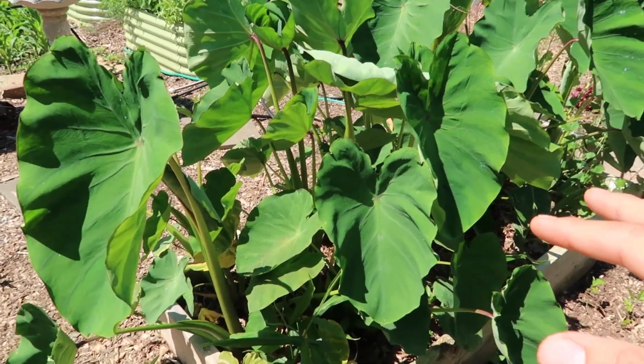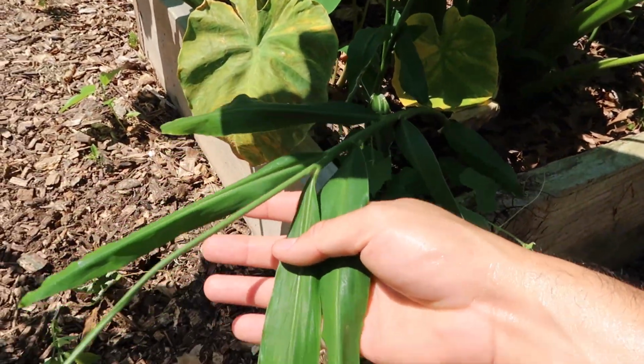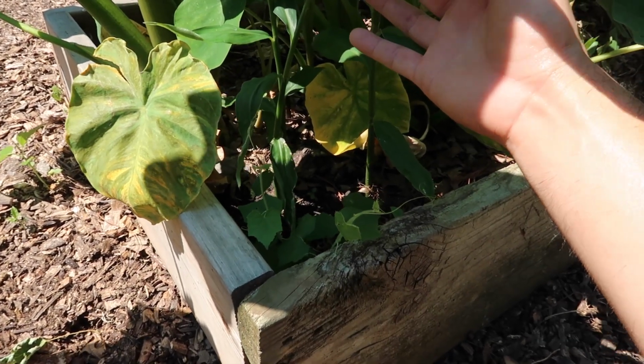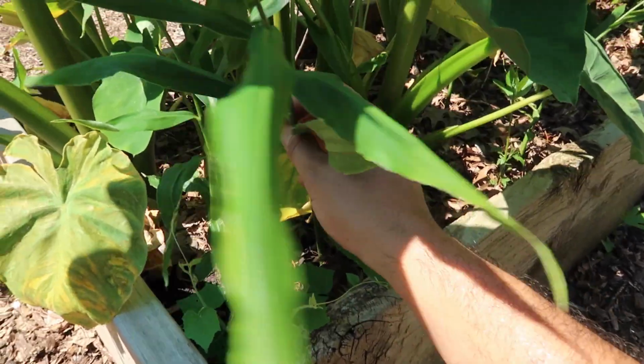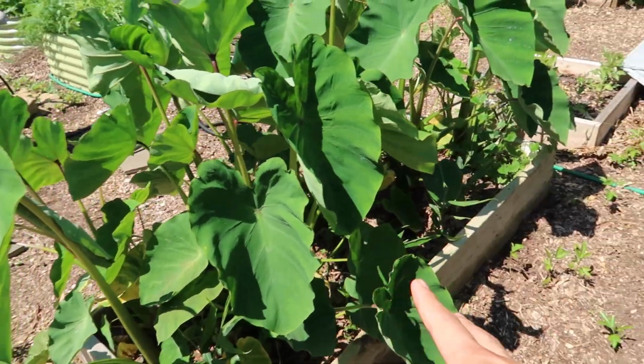And right underneath the taro, I am growing ginger. This right here is a ginger plant. I started these ginger rhizomes very early on in February, March, indoors. I sprouted them, and now I have a little tropical oasis because I have taro and ginger growing.